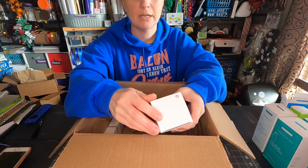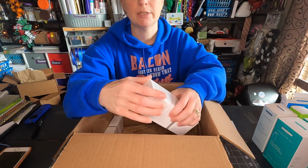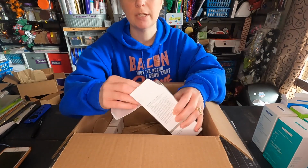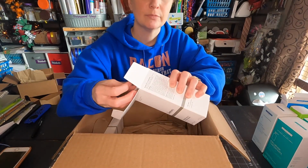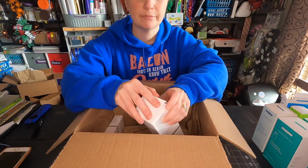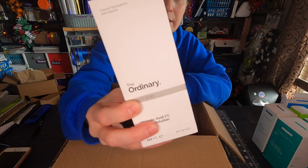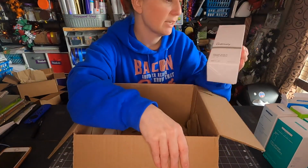Okay, glycolic acid, 7%. All the rest of this is The Ordinary. That's too hard to get out. You'll just have to take my word for it. That's like a toning solution. It's also good for acne too.